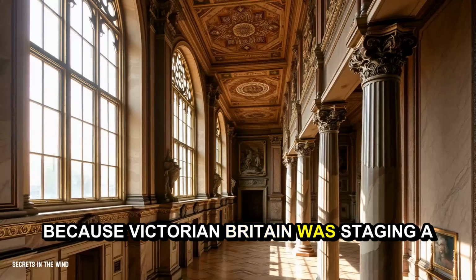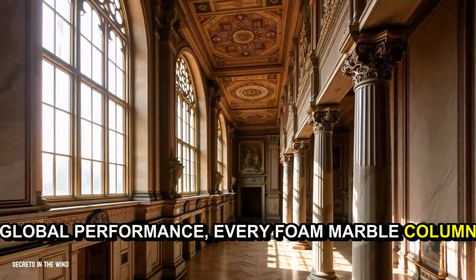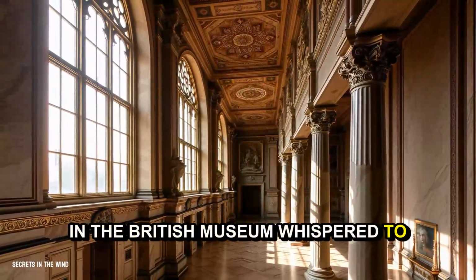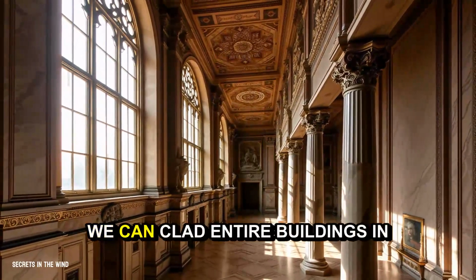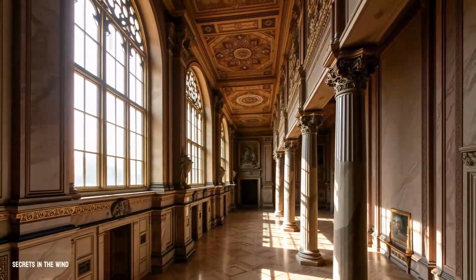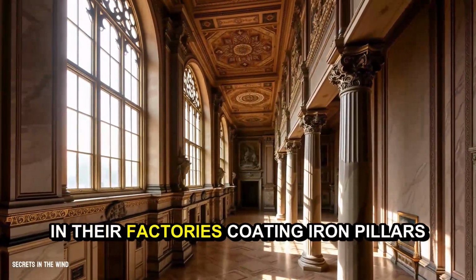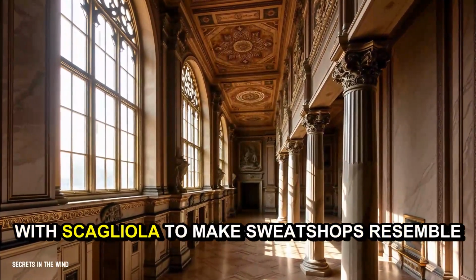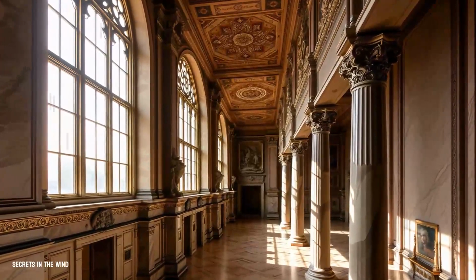Why go to such lengths? Because Victorian Britain was staging a global performance. Every faux marble column in the British Museum whispered to visitors, "We command resources so vast, we can clad entire buildings in the rarest stones." Meanwhile, industrialists used the same trick in their factories, coating iron pillars with scagliola to make sweatshops resemble Renaissance palaces.